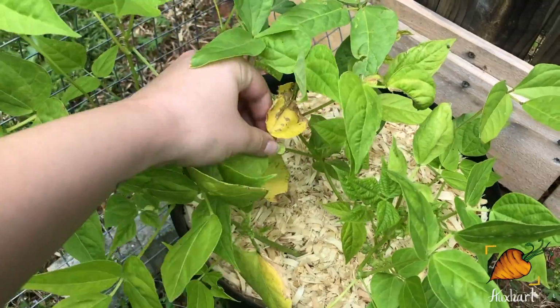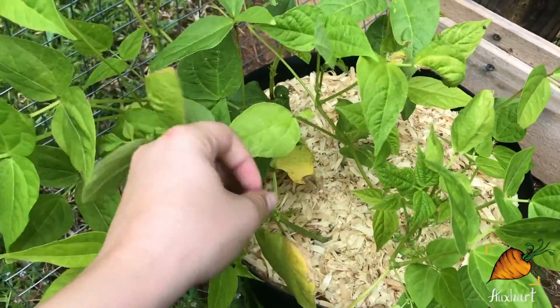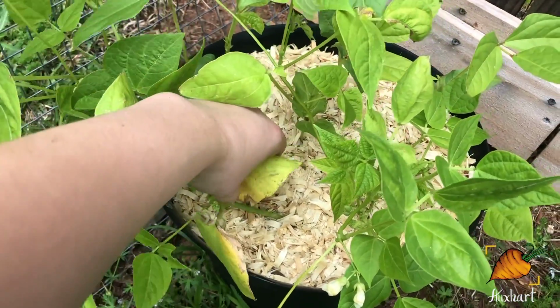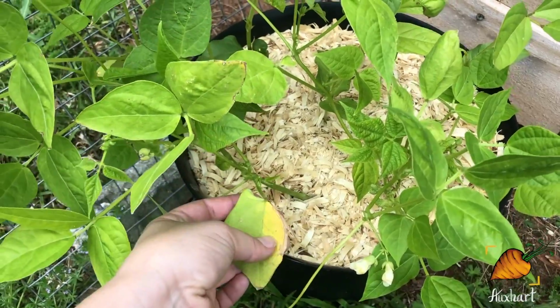Some of these leaves are just not looking so great, but that happens. I've been giving them nitrogen fertilizer, so I don't think that it's anything to do with that. But older leaves just tend to turn yellow on beans, and that's okay.